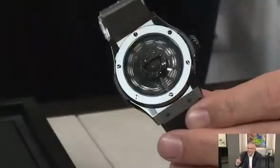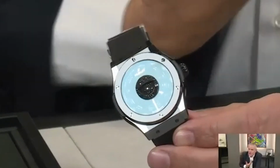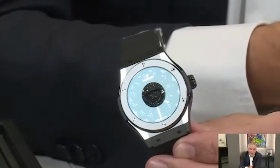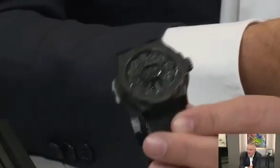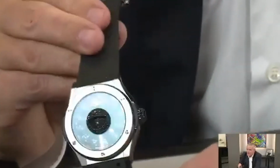All black diamonds. So that's our first edition. He wanted to go on black. Black is our color as well, because we have been the brand to invent the all black watch in 2006 with our Big Bang. So ceramic case, and we're using our Unico movement, also an in-house movement, for the first time, I would say, in the Classic Fusion collection.